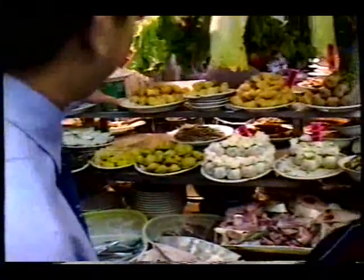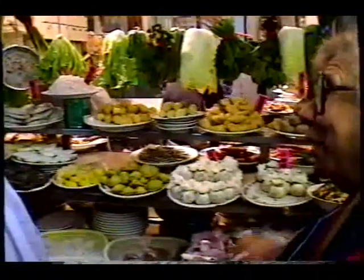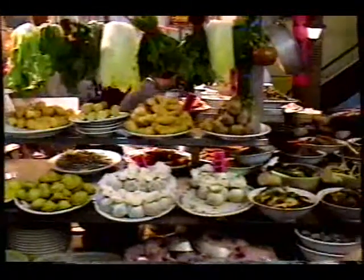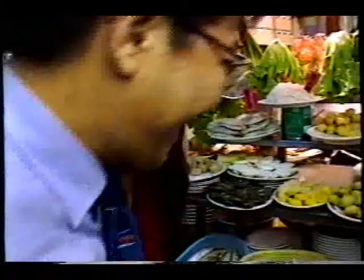Well, these are starters. Winnie, what do you think? Do you like this food? You are Chiu-Chow, aren't you? Yeah. Well, I think we better sit down and let them give us some food, then we'll talk some more about it. Sure. Okay. And now we're sitting down having some of this delicious food.